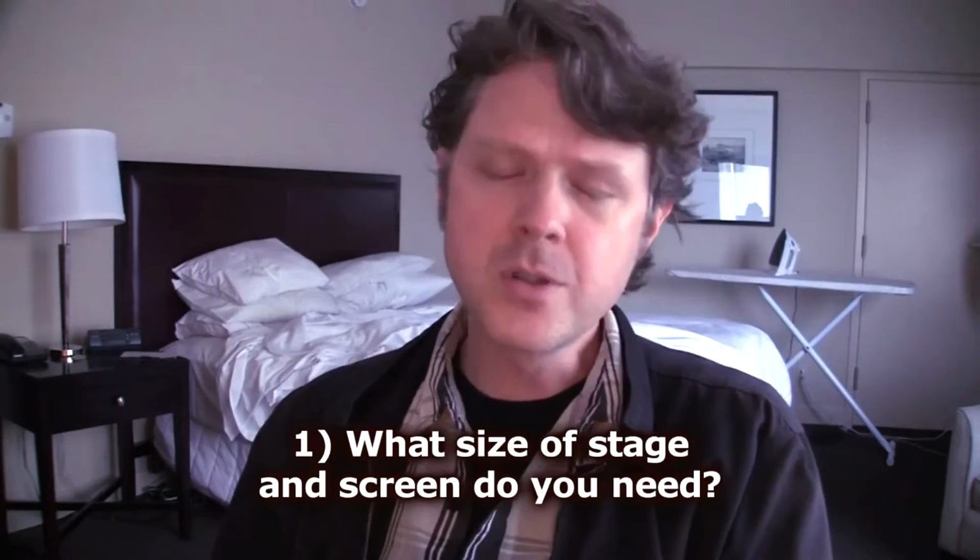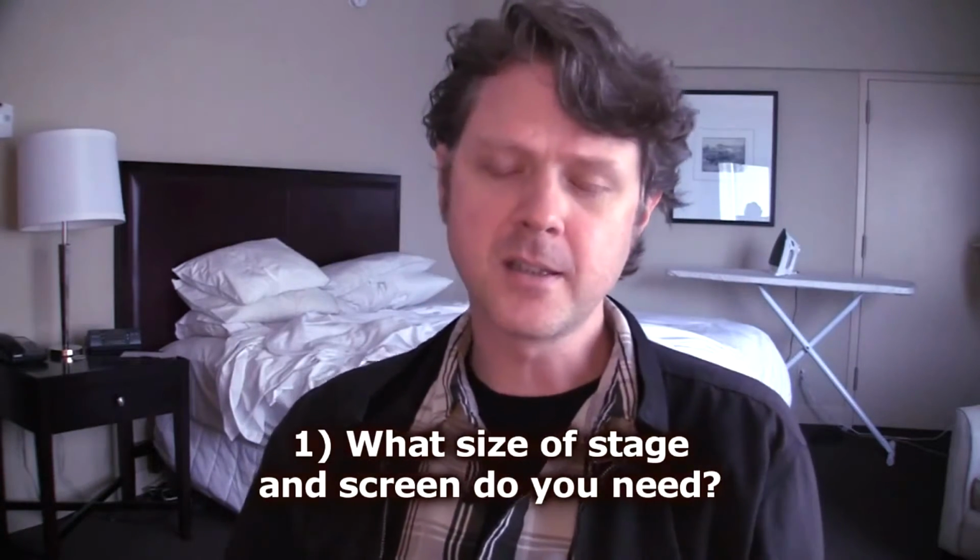Anyway, so number 1, you want to assess the size of the stage and screen you need. You're always usually going to need a stage so the audience can see the people on stage and see the podium and stuff like that. And very often you're going to need a screen, especially if somebody's going to do a corporate presentation, PowerPoint, demonstration, whatever. Sometimes you need to import the screen, sometimes the screens are in the room already with optimal viewing distance, etc.